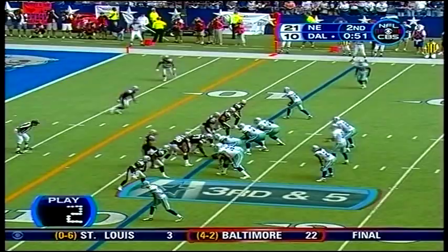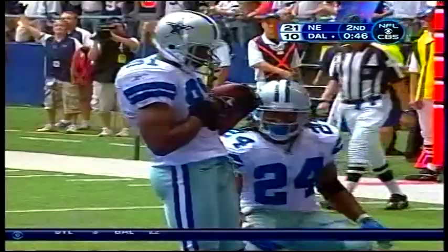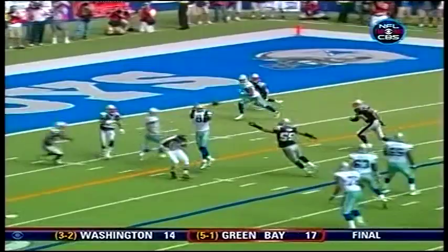Better hurry, got the snap just in time. Here comes the blitz. The pass, it's Owens, and T.O. says, Randy Moss, I've got one too. Here they come. Terrell Owens coming in motion. Watch Tony Romo get deeper, buy some time. Oh, and hot. Two defenders run into each other.